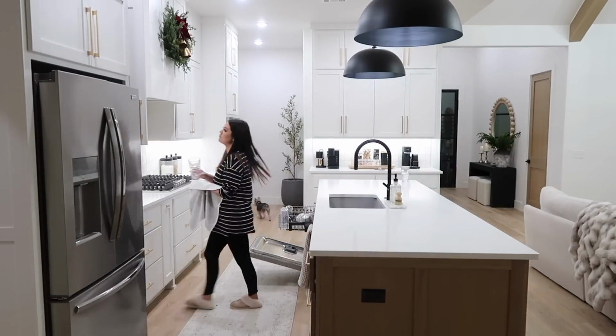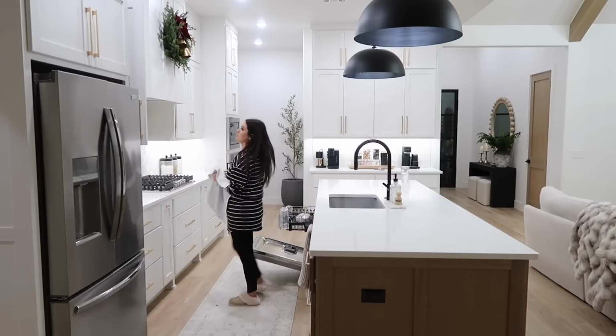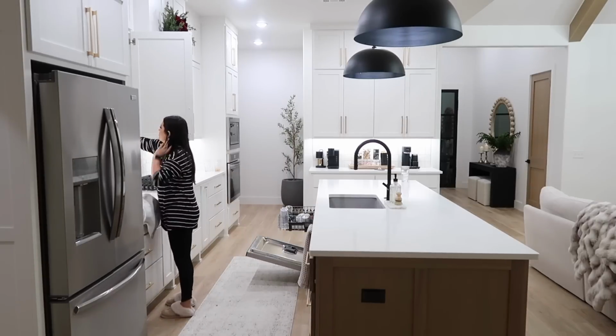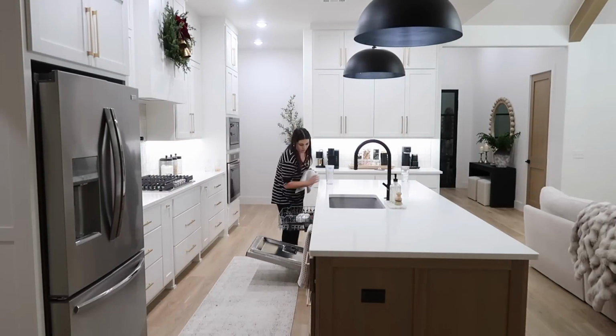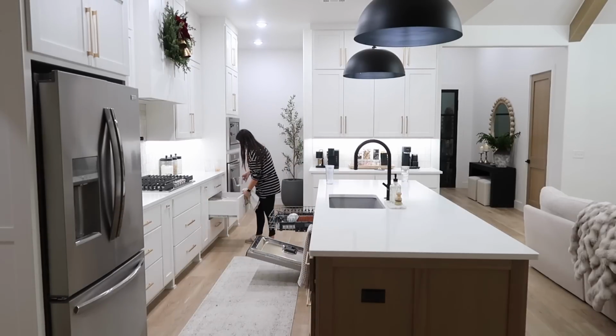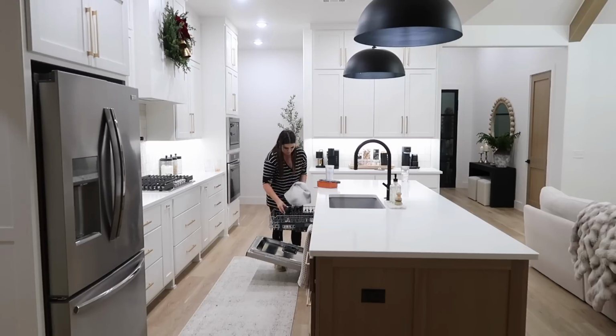So to me, it's goals. If I can get the dishwasher ran and put away before bed, that's always the goal. It doesn't always happen. If I can at least just start it and then go to bed and do it first thing in the morning, but I feel like in the evening, I don't have to worry about waking anybody up or being loud, and then you have a fresh start in the morning.